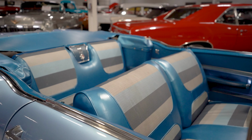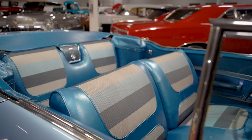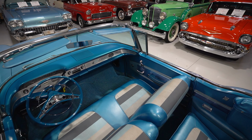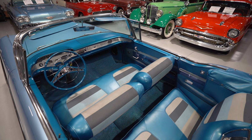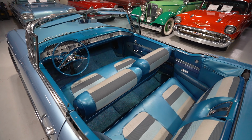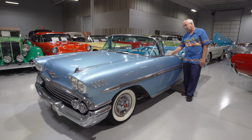Looks like it's got brand new blue carpeting all the way around. Interesting note that I always catch on these is the horn ring is complete, all the way around. Unfortunately, a lot of those got broken, I guess, if someone hit them really hard back in the day. But this one looks like it's absolutely in pristine condition. Original instrumentation all the way around.